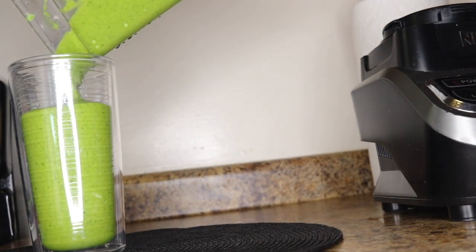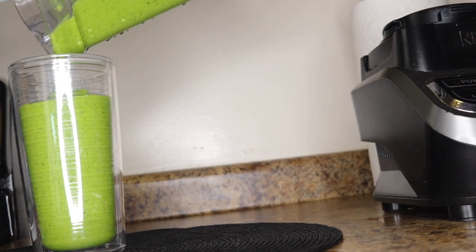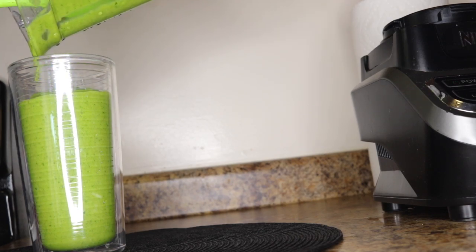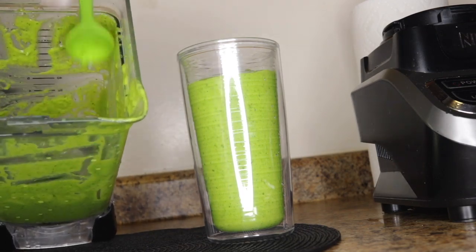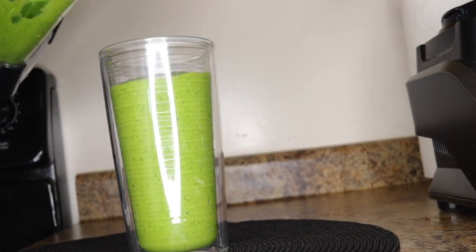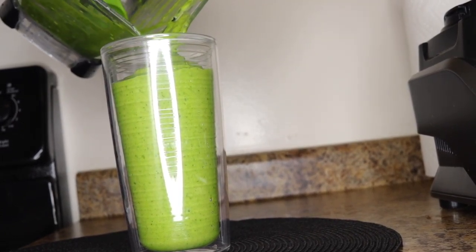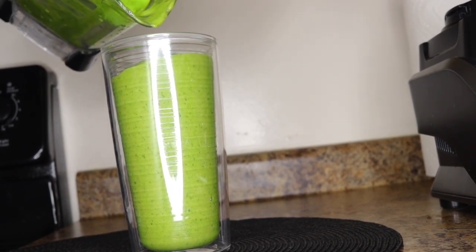You will look so glowy, youthful, and vibrant. So yeah, this is the smoothie. I don't joke with this particular smoothie because the benefits are out of this world. I make sure I take everything out of my blender. I need everything in my system. So this is the smoothie.